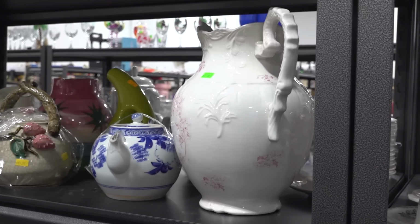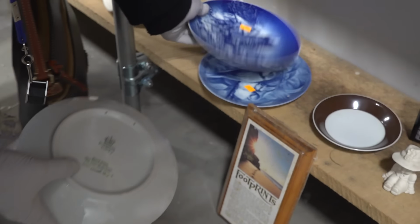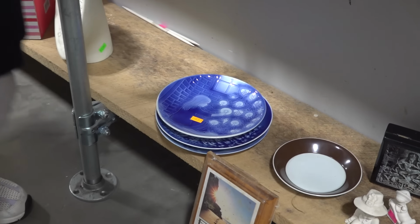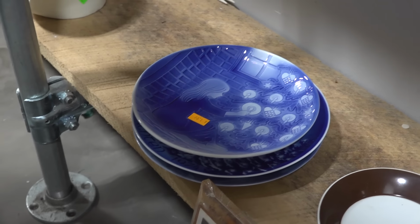Here, it's the real thing. This piece dates from about 1900. They want $11.99 for it, and that piece is probably worth $25. All week filming, I've been seeing these. These are Scandinavian, knockoffs of the Royal Copenhagen blue-white plates. The Royal Copenhagen ones sell for $35 a plate. These are a little bit less because they're made by a different manufacturer copying Royal Copenhagen.